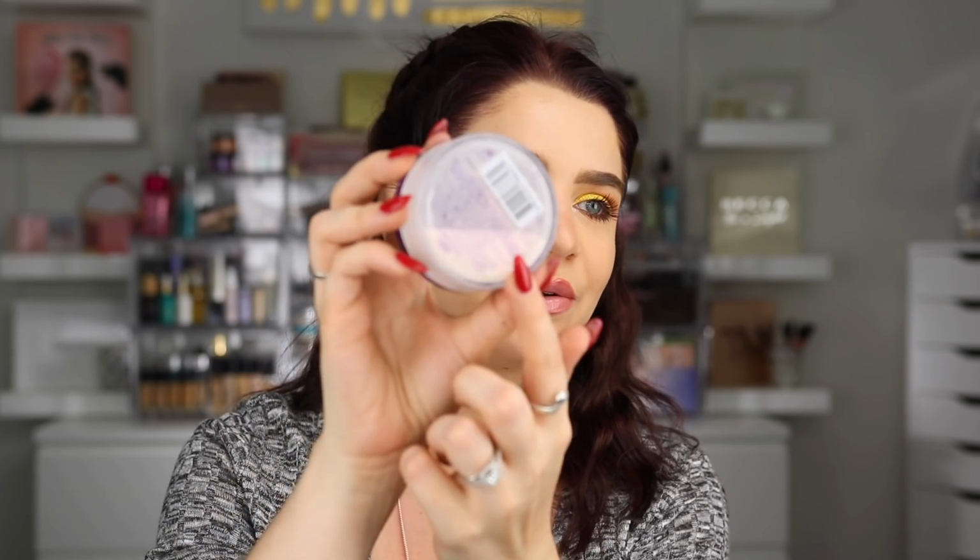If you guys ever pay attention to my description box, you literally see me using this every single day because it's my favorite powder. I've almost gone through an entire thing, and this is new to me. I think I got it maybe like a month and a half ago, and I've used it every single day. It's almost out. So this is the Stay Matte Powder from Rimmel London. You can purchase this at any drugstore, and it is such a good powder.